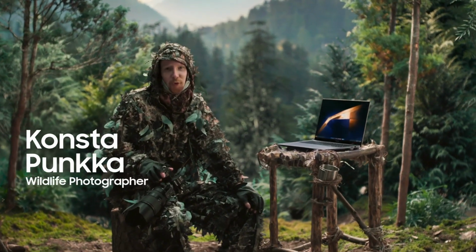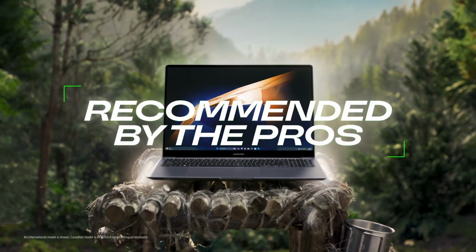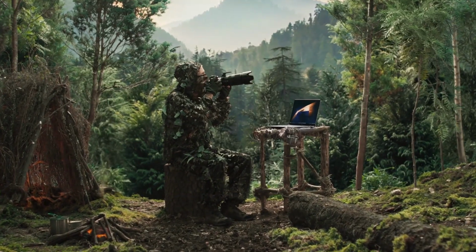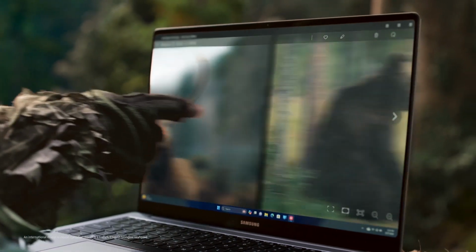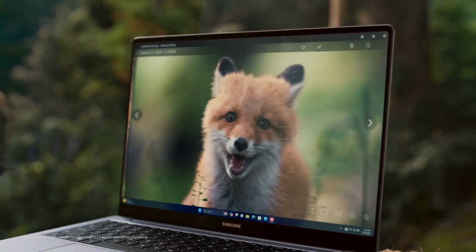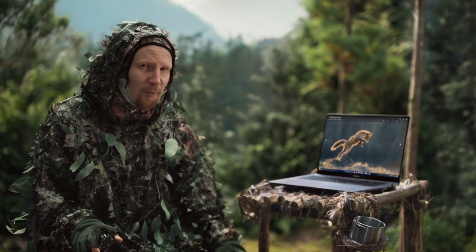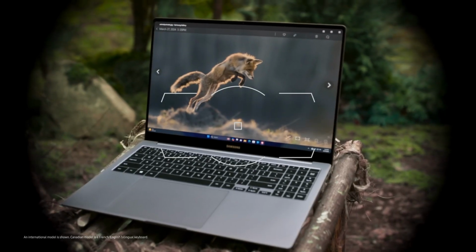I'm wildlife photographer Konsta Punkka. This is my review of the GalaxyBook4. I tend to spend a lot of time in the woods. I take photos of animals that capture their personality. Do you hear that? That's the call of a superfast laptop with outstanding field performance.